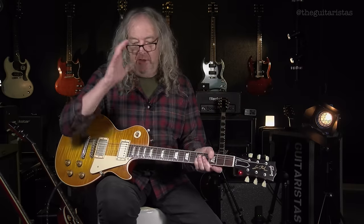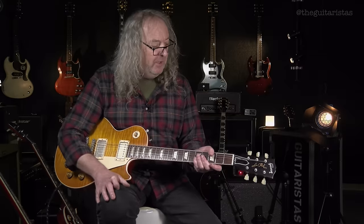People will stick up for guitars like this if they own them, and people that own the more expensive versions of Les Pauls will always say they're brilliant. They're way better than anything else, way better than the Epiphones. And they need to justify their position on owning these things, that they've got something better. I'm lucky enough to own all of these, and I can be honest.